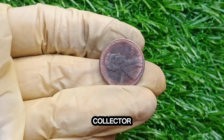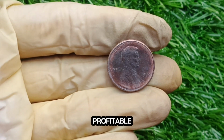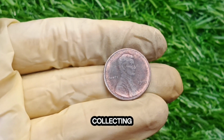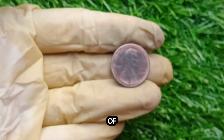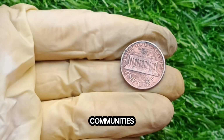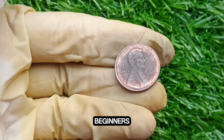Whether you're a seasoned collector or just starting out, these rare finds can be both a rewarding and profitable pursuit. Thinking about diving into the world of coin collecting? Whether you're looking for your own rare finds or simply want to learn more about coins, there are plenty of resources out there to get started.